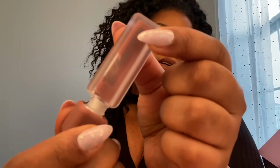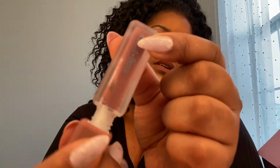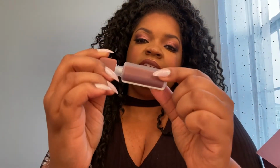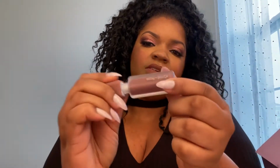Oh god, this is separating already. This is supposed to be new. Come on, y'all. Look at this. These are brand new, and this looks old, the way it is in the bottle.